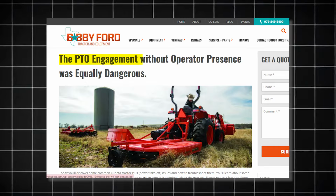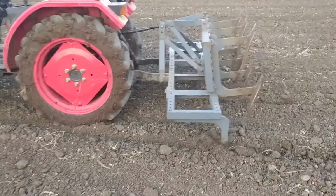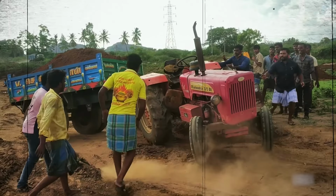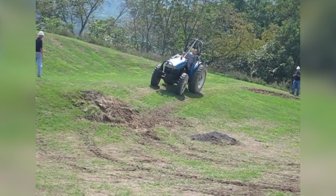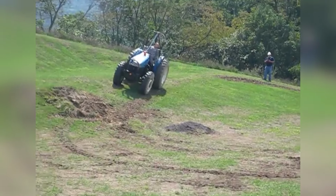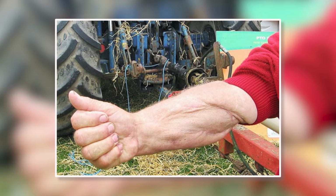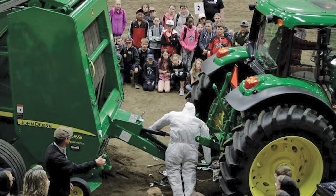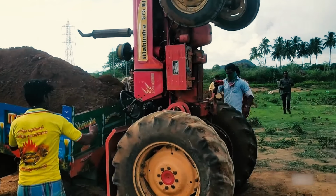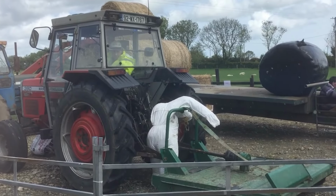The PTO engagement without operator presence was equally dangerous, with implements suddenly activating when no one was controlling the tractor, creating hazards for people working near rotating equipment that they believed was safely shut down. But that could activate if controls were bumped or if mechanical linkages shifted from vibration or settling. The injuries ranged from minor to fatal, depending on what part of the body contacted moving implements, and whether victims could escape before being pulled into rotating components or struck by moving parts.